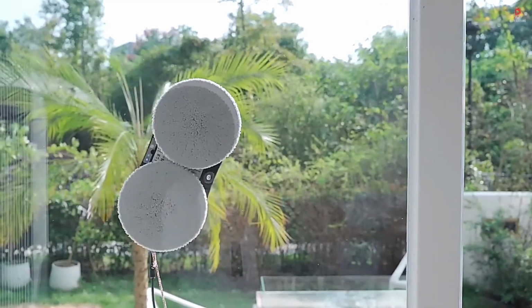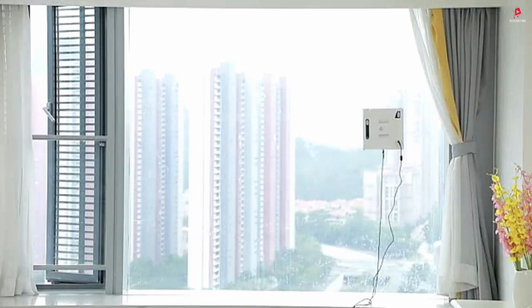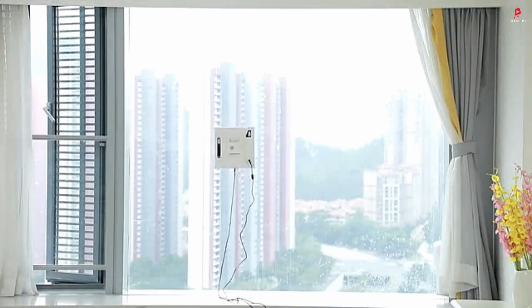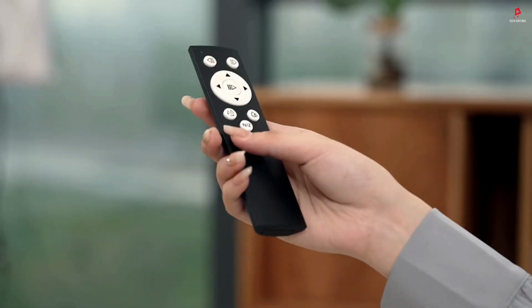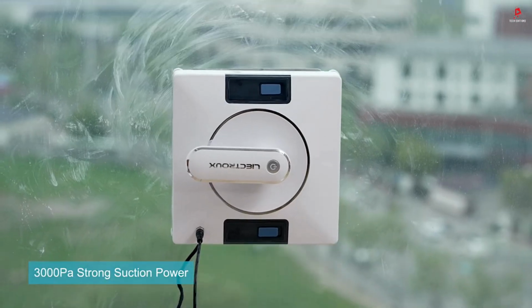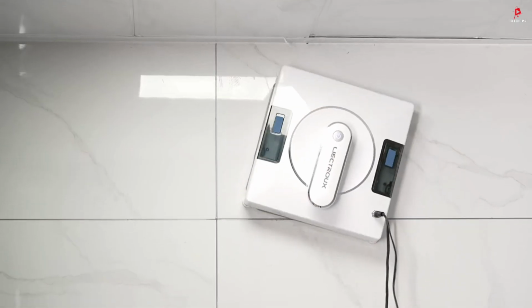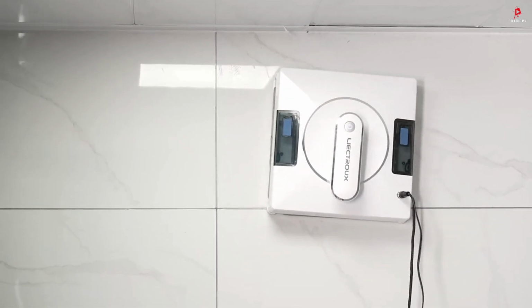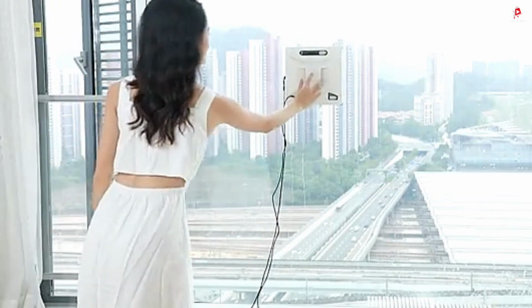Cleaning windows manually can be time-consuming, risky, and exhausting, especially for high or hard-to-reach glass surfaces. In this video, we are exploring 5 of the best window cleaning robots in 2026 that automate the entire process with smart navigation, strong suction, and advanced cleaning technology. Let's see which models truly stand out.